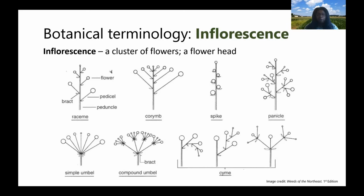Versus panicles, they tend to be much more open. I like to think of them as sort of almost looking like fireworks when they explode. An example of a weed that has a panicle inflorescence is witchgrass, Panicum capillare.